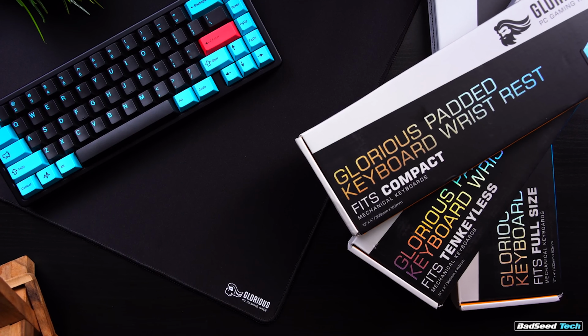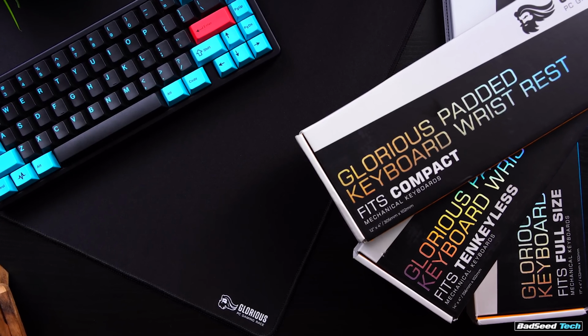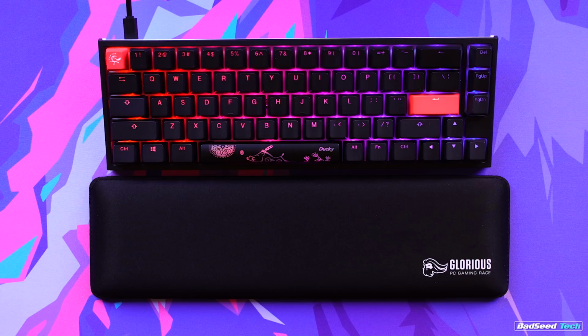On the topic of size, you'll find the majority of these rests come in either 60, TKL, or full size. Full is pretty obvious, but you may find yourself wondering which way to go if you're using a 65 or 75% board. The answer? Always go bigger.